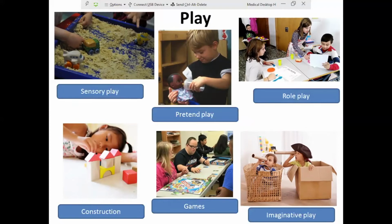This is where students start to act out scenarios they have observed in real life, such as going to work or being the teacher. And as students develop, they engage in more sophisticated games, such as board games and playground games. They learn to follow rules, problem solve, and take on different roles within these games. All stages of play are really valuable for language development and social development.